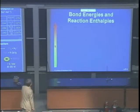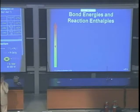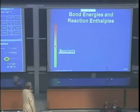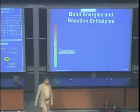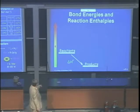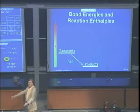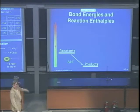So let's talk a little bit more about bond energies and how we can derive reaction enthalpies from bond energies. And I will explain to you in a little while why we want to do that. So we have reactants and they are in a certain energy state, initial energy state, and let's say we're going to have an exothermic reaction. Exothermic reaction, so we go there to our products. The products are lower in energy, so we have given off energy. That means the delta H naught of the reaction is negative, okay?